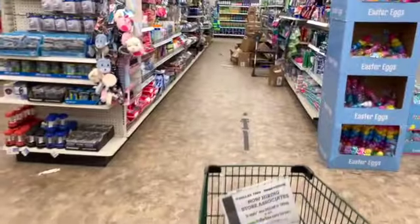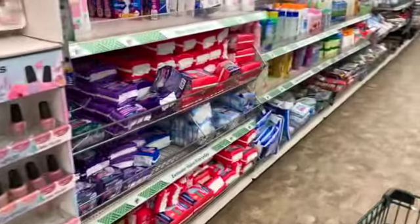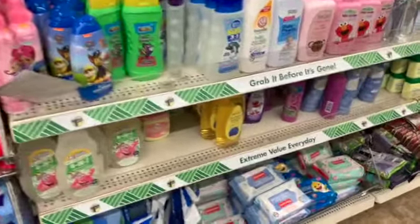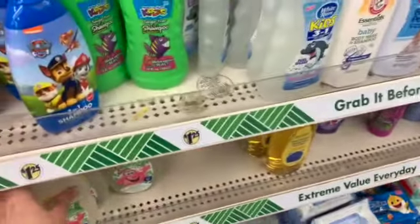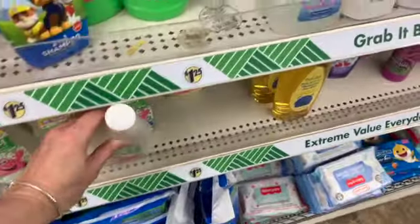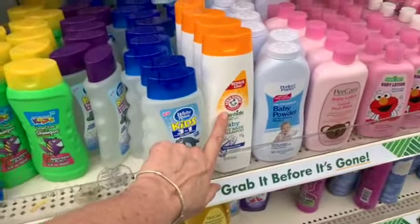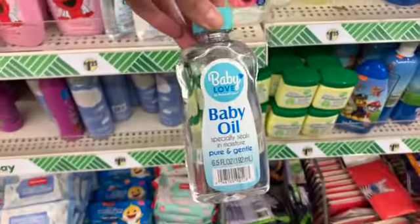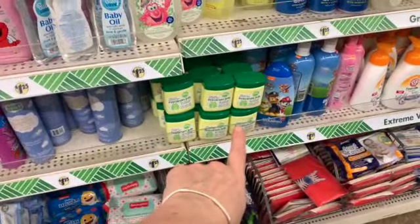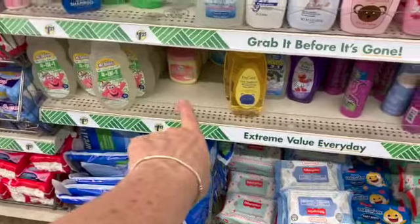Let's go look over here really quick and see if we have any new baby items. I know I have a few of you that regularly ask to see the new baby items. These are still here, the Mr. Bubble 4-in-1. Great deal. We also have White Rain, Arm & Hammer Baby. We also have Baby Love, a variety of Baby Love products. The Petroleum Jelly by Baby Love, the Baby Oil, and another petroleum jelly.